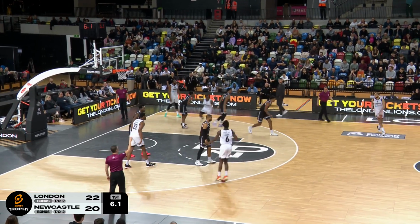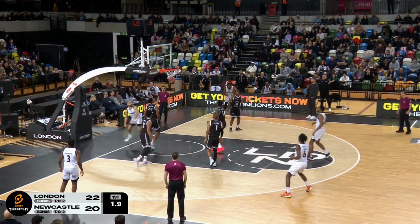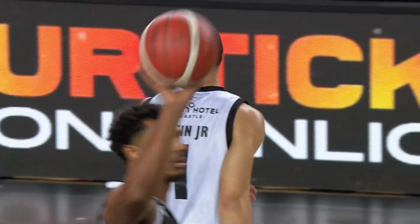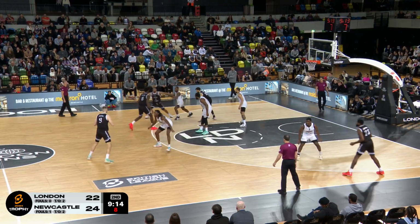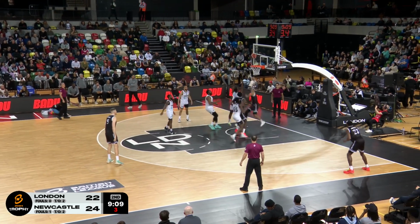Last few seconds here of the first quarter. Newcastle trying to level the scores. Austin driving in, finishes it off the glass. And that will do it for the opening quarter in the Copper Box. See there, Mamouni into the game for the first time for the Eagles.